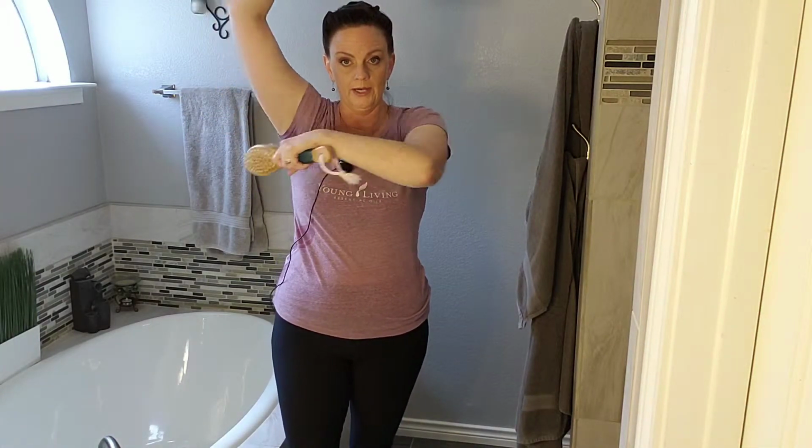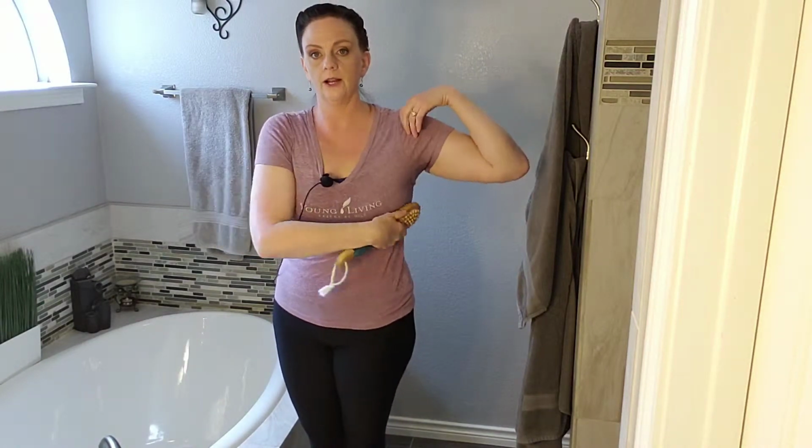Other side, bringing it up to the collarbone. All right, now for the chest area, anything above your nipple up will be brought up to the collarbone area. Now in between, you'll just brush to the center on each side. And then for underneath, you'll circle it under and up to the armpit.